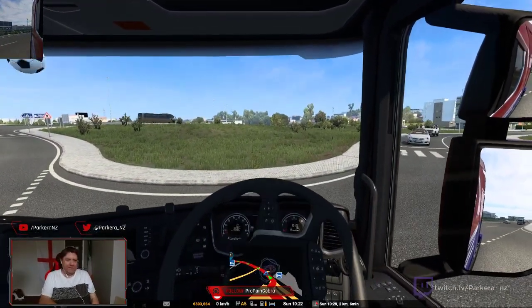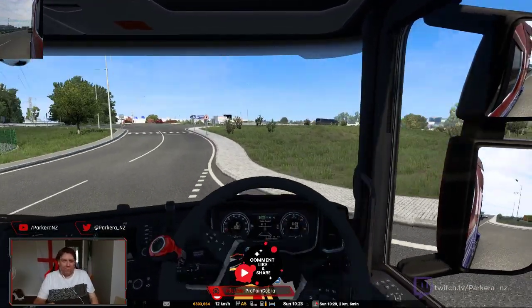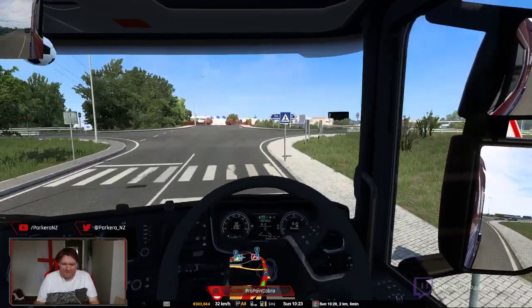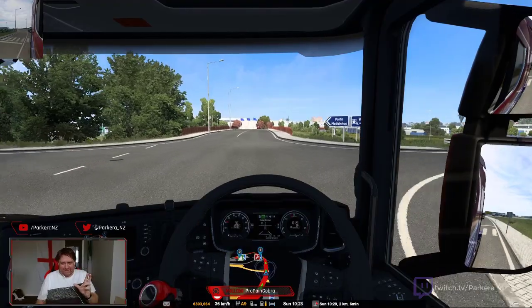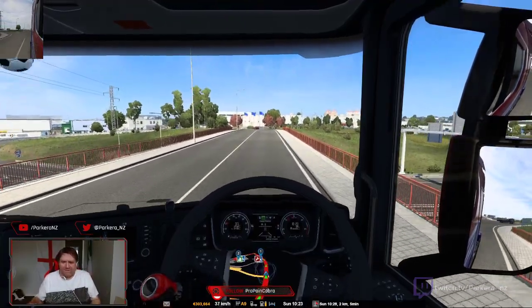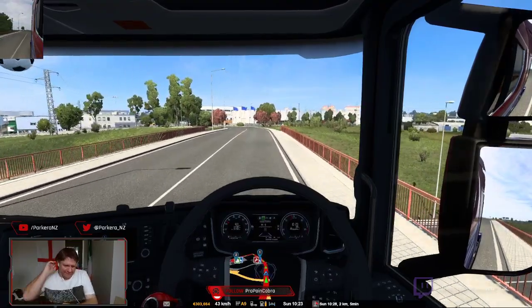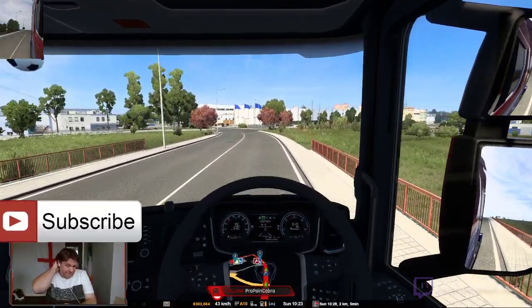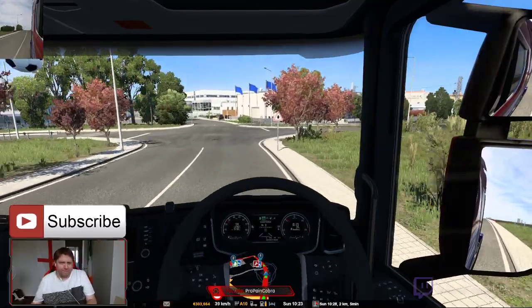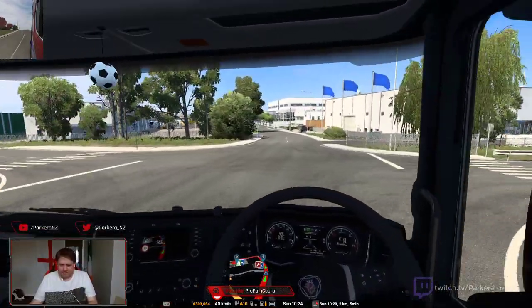Gee, you need to watch out for kamikazes like that. Wow. As much as I have been praising some of the AI lately, the behaviour, mainly on the merging and motorways and stuff, they have work to do. So there's things like that that make me get mods for traffic and AI. Just go straight on. So we are going straight on here.